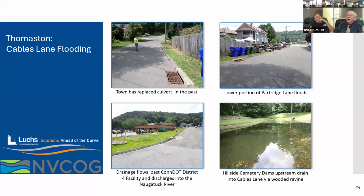And then it pitches across the South Main Street and goes down McMahon Drive past ConnDOT District 4's maintenance headquarters. And the other photo is part of the ponds upstream where Hillside Cemetery has a couple of ponds they use for irrigation and ornamental purposes, and those drain down to the head of Cables Lane.